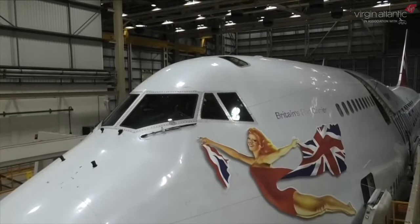We'll return 7 aircraft now, and this is the last of them, and this will be finished next week, so it's the end of the chapter for us.